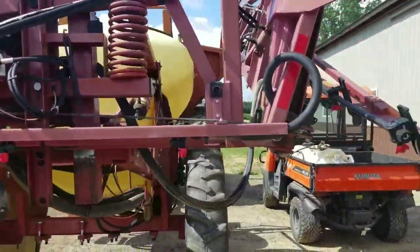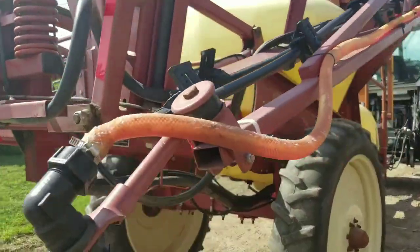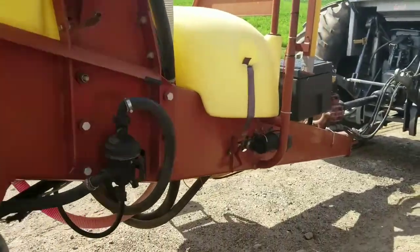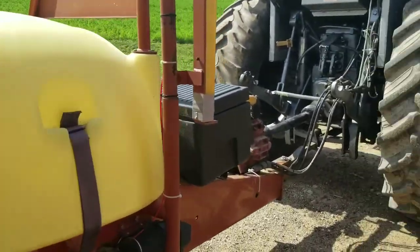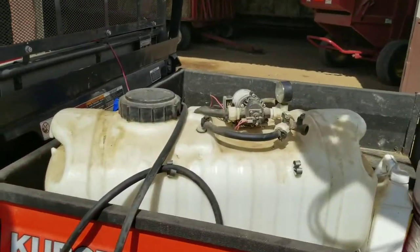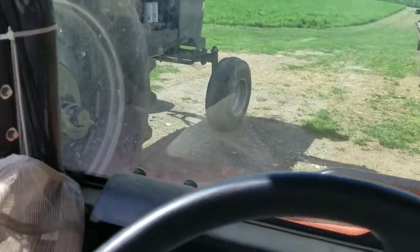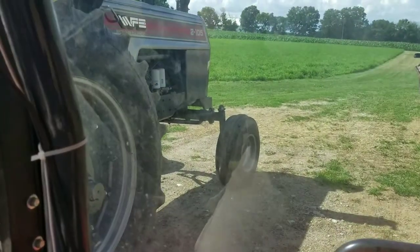But anyway, hopefully tomorrow morning I will be spraying just a few acres here at home farm, so I get that on video hopefully. So this Kubota has a little spray tank in there. I was spraying pasture. But let's run over here and look at this corn.